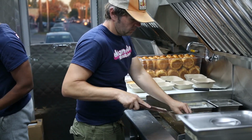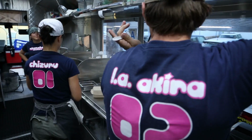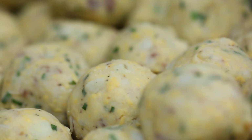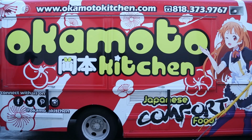The Okamoto Kitchen is the brainchild of Gerald Abraham and his wife Chizuru, who together created the truck and opened in the summer of 2015. After altering and perfecting several of her recipes, they managed to narrow down their favorite items into the menu that you see today.